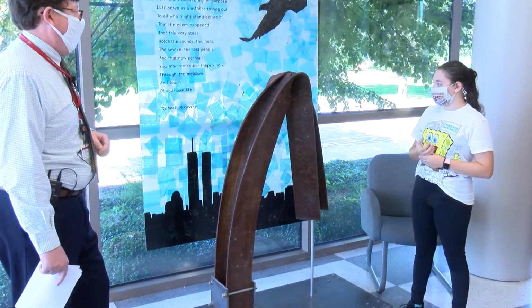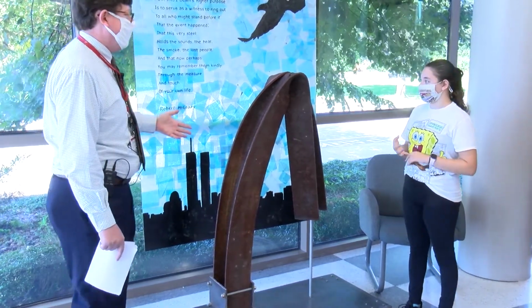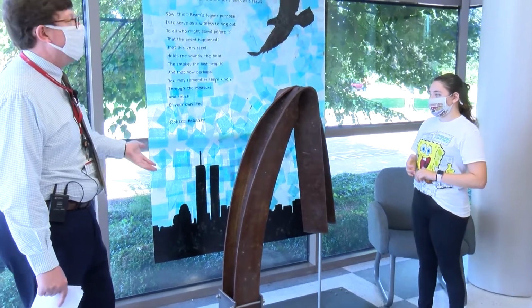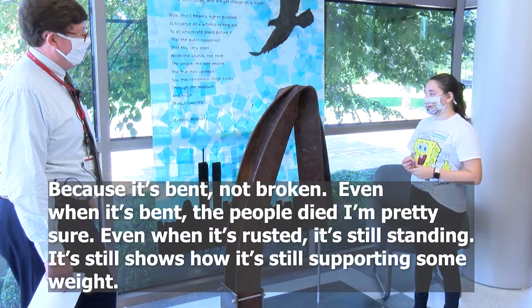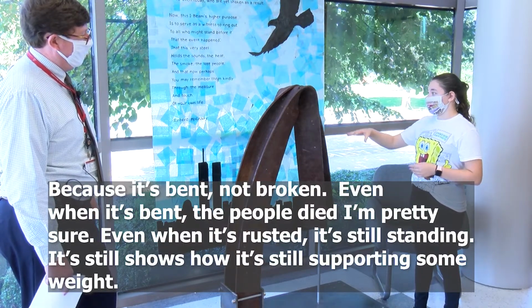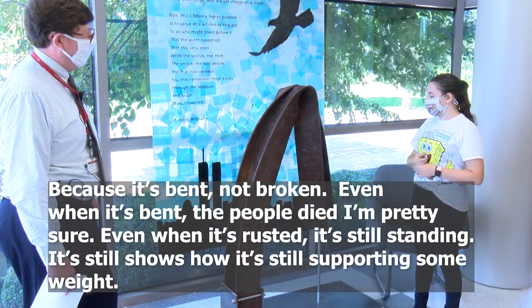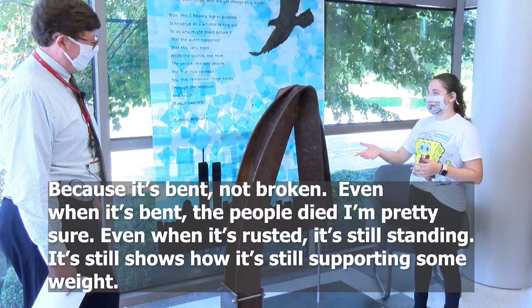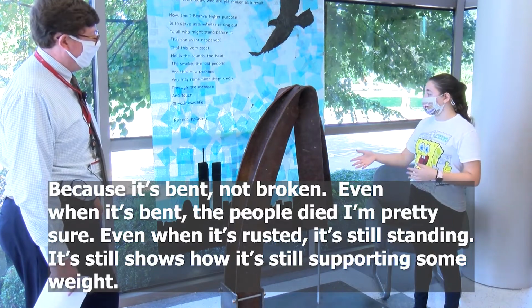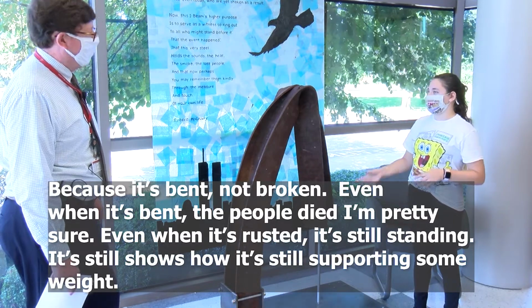Good, good. And so Mr. McGarry was looking at this and selecting pieces. Why do you think he chose this one for the memorial? Well, I mean, bent not broken, and even when it's bent, it's a people size. I'm pretty short, but I'm still tight. Right. And it still shows how even when it's rusted, it's still standing sort of tall, and it still shows how it's still supporting some weight.